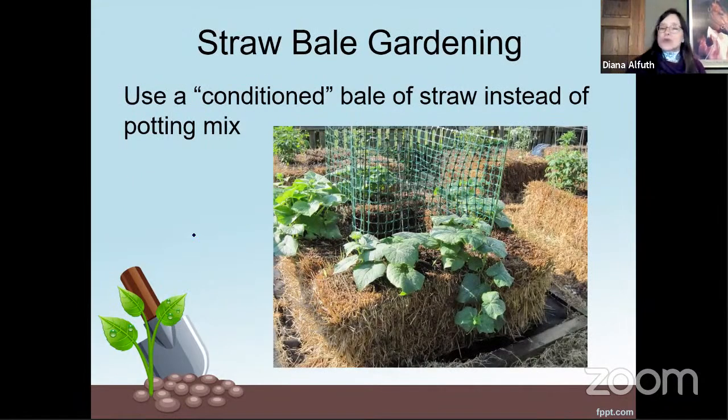So now we're going to talk about straw bale gardening, because this is a gardening method that kind of became popular again about 15 years ago or so. And it is basically using a bale of straw to grow your garden instead of an in-ground garden or a container garden or a raised bed garden. So in some ways, a bale of straw is a raised bed, okay? But here's a picture of what a straw bale garden looks like. And these are some cucumbers that are getting started, and they're starting to ramble down the straw bale.